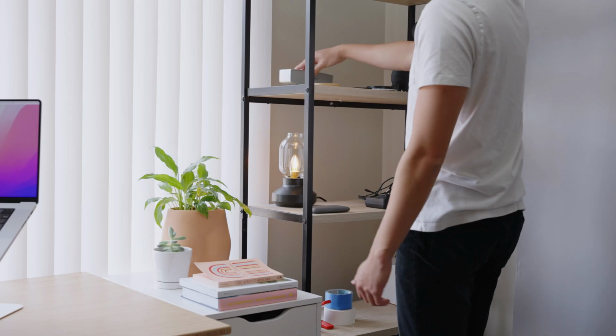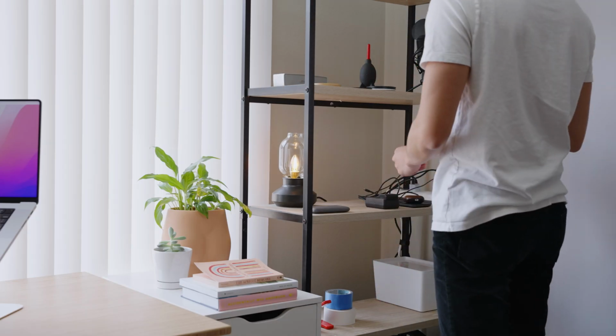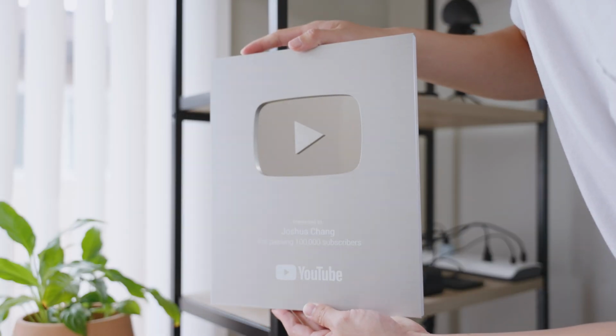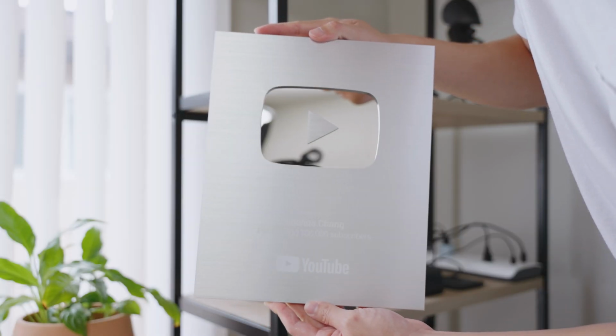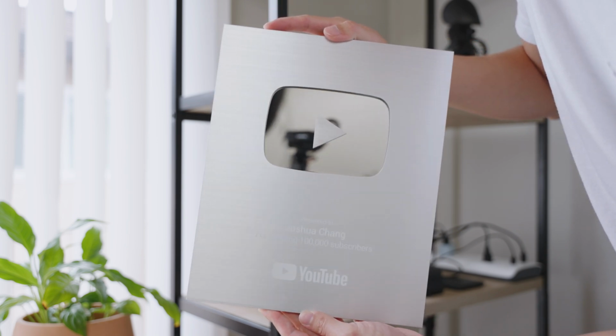Now the final piece in the studio is this shelf that holds some gear and a charging station. Up on top is my 100K plaque, which I recently hit. So thank you all of you guys for watching my videos. This truly is a dream job and I couldn't be happier.